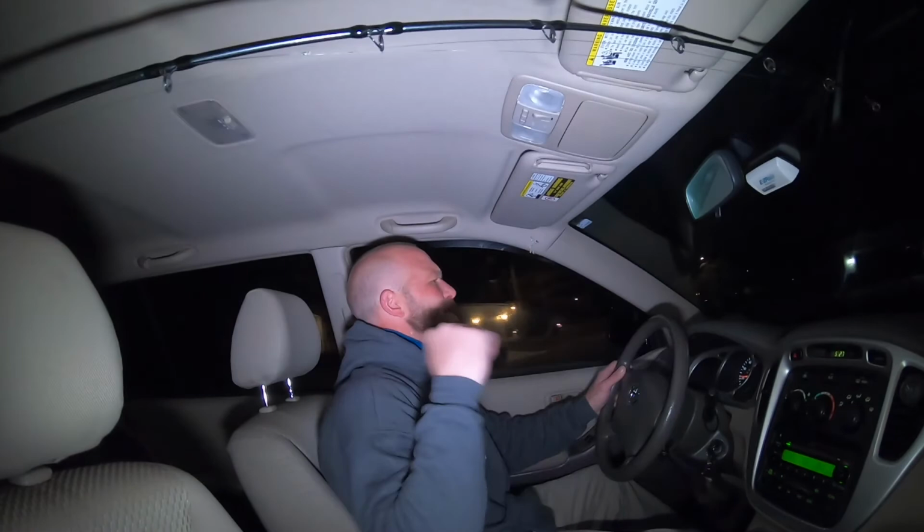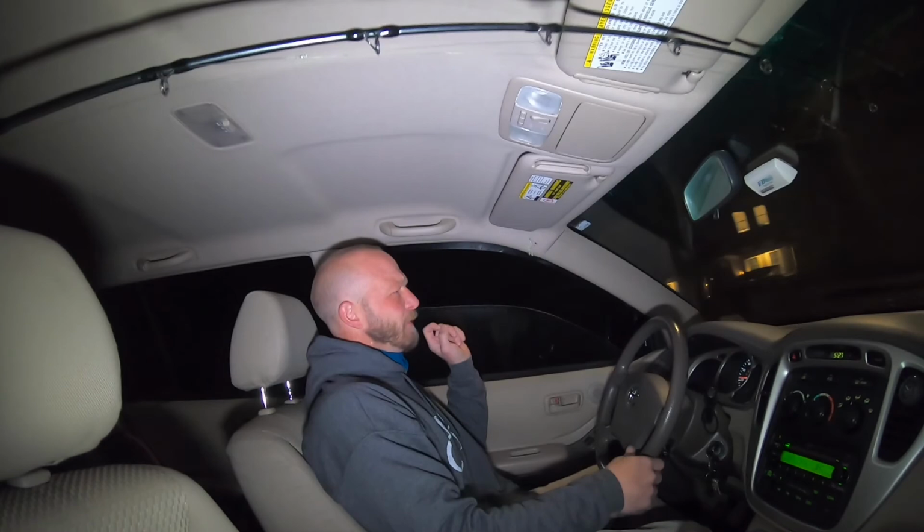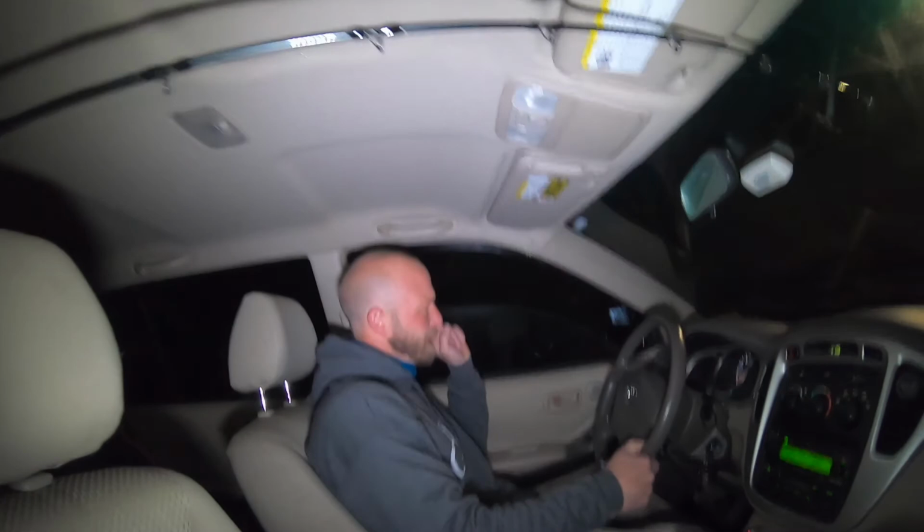March 14th, daylight savings time. Got up a little bit earlier than usual, although it's 5:30 right now. Sun comes up around 6:54. High tide's around 6:02, and heading over to Kevin's to get back on the boat.